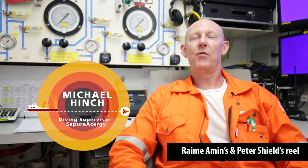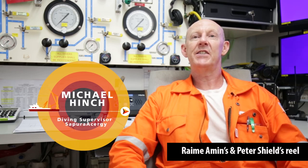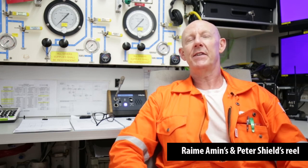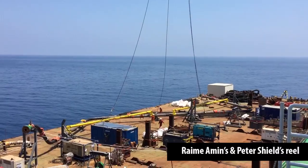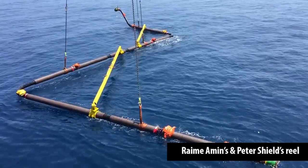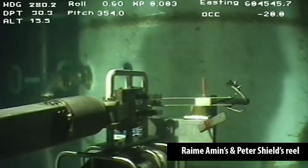Just installed a jacket and we're doing air diving at the moment, -4 meters down to -26 meters. We're removing the buoyancy tank that they used to install the jacket. After this phase, we're going to be doing sat diving. There'll be 9 divers in sat and we'll be doing spool installation.